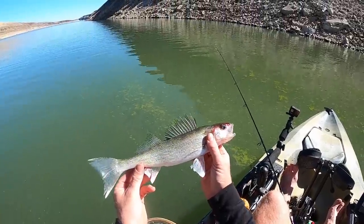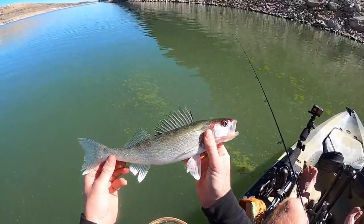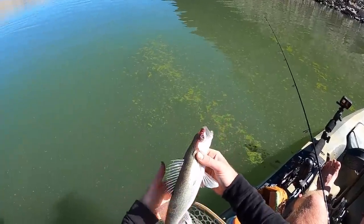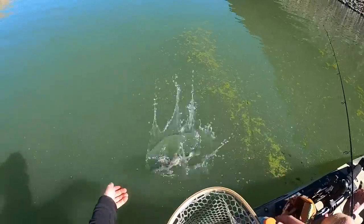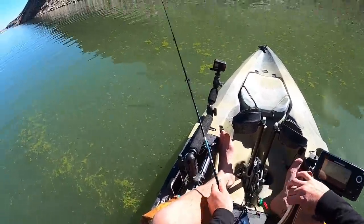It's a nice little fish. You know what? That's a little bit small. He's probably about 12 and a half, 13 inches. We're going to let him go. Still a pretty fish, though. Well, there you go. That was an easy release. Nice. Good way to start the day.